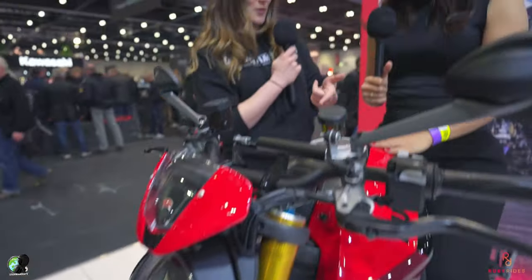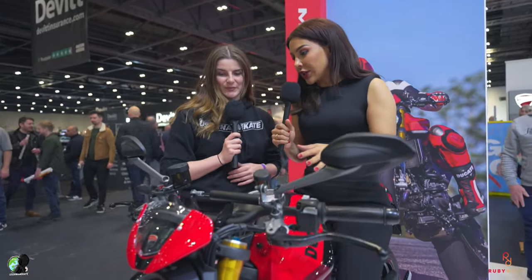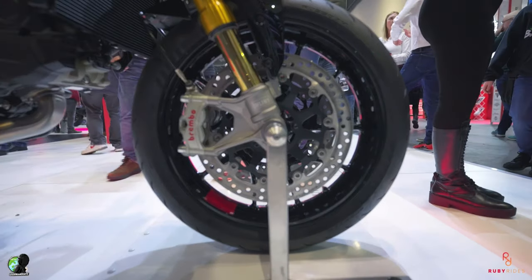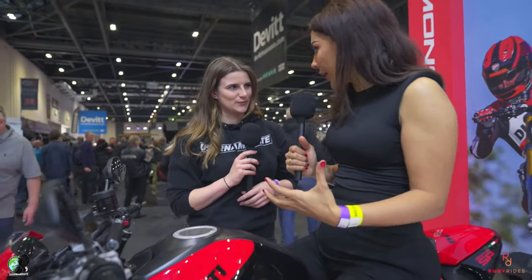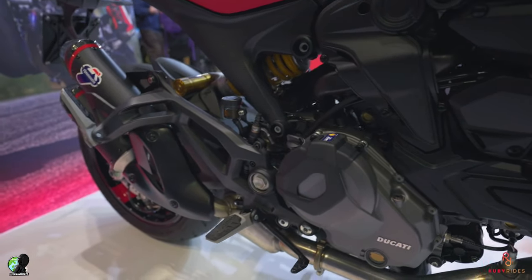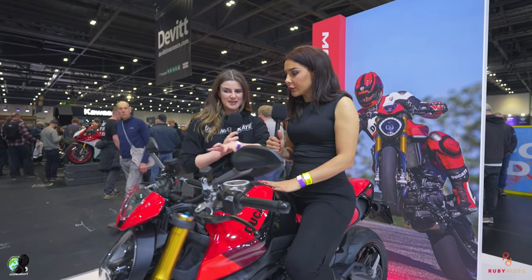What are we working with figures wise on this, Ruby? Well, we've got 111 brake horsepower, 92 newton meters of torque, and it weighs around 186 kgs. Now, power to weight ratio is not as extreme as the Diavel, of course, but I still think this bike would be an absolute blast. It's just fun, it's comfortable, it's a little bit like a hooligan bike. What class would you put this in? Is it a supermoto? Is it a naked? So I'd have it competing against the likes of the MT-09 and maybe the Street Triple, just in terms of category.